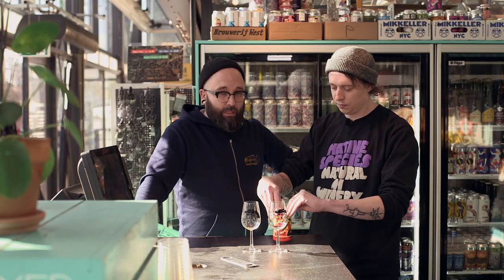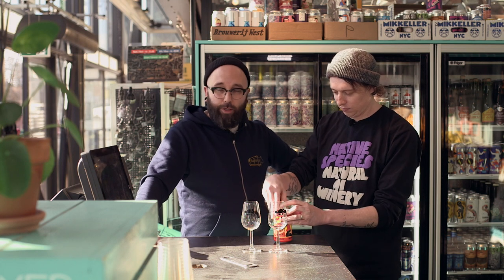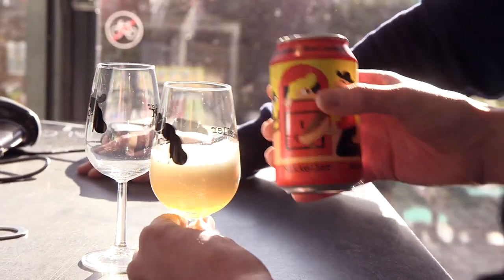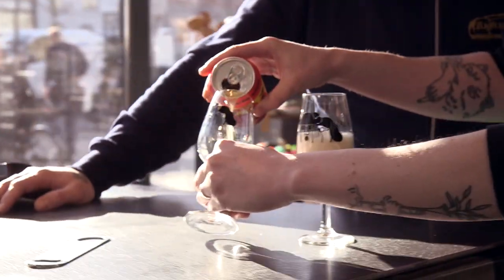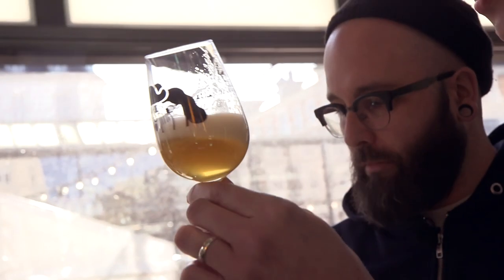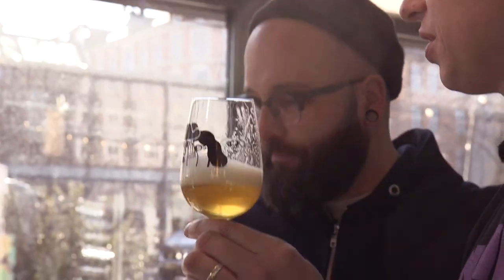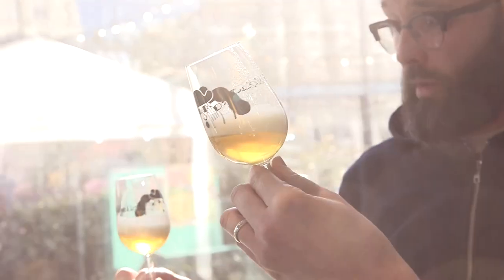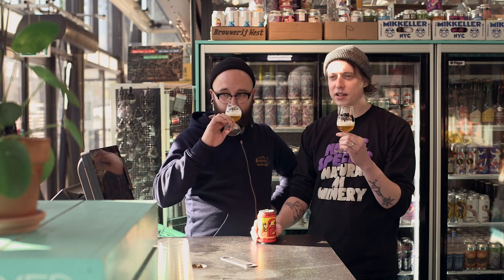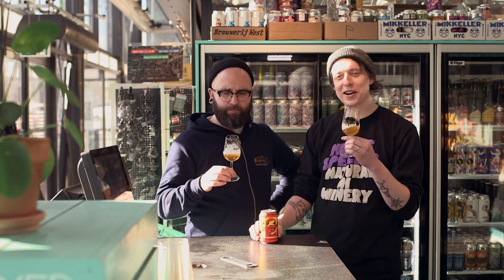Give it a taste. After a period in here where we couldn't stock enough of the hazy stuff, we're slowly but surely seeing people returning asking for IPAs that are actually bitter again. So cheers. Cheers. It's not super bitter, but it has some bitterness. Definitely a pretty strong malt backbone. Especially if you're used to the hazy stuff. Yeah, yeah. It's nice. It's a throwback to a different era. It is.